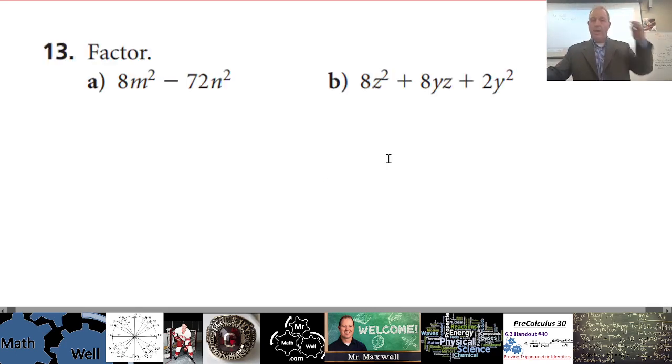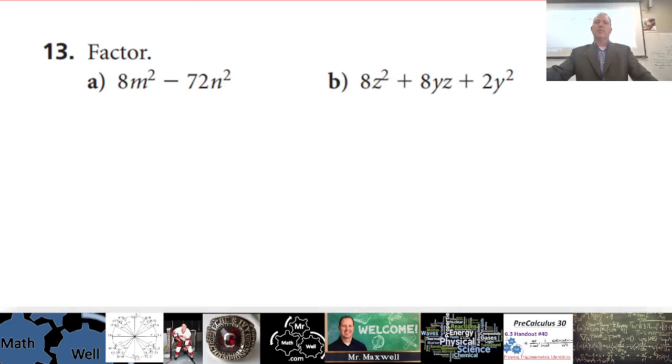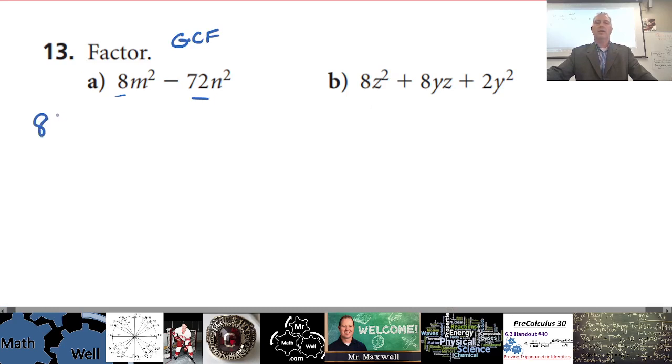All right, 13a. So again, you want to look and see if this is a difference of squares. Everybody paying attention here. This does not appear to be a difference of squares. It looks close, but you always check GCF first. So there is a greatest common factor here. I can take 8 out, and what I'm left with is m squared minus 9n squared. Now I see this is a difference of perfect squares, so I can factor this now.